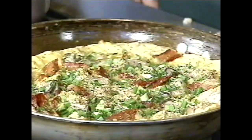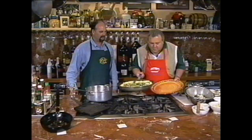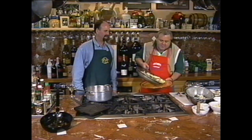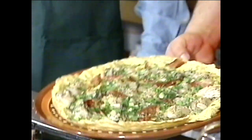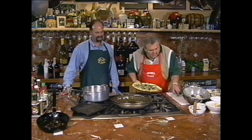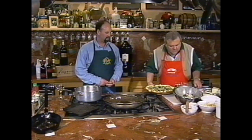Look, I lucked out again. Oyster omelet. Or, as they say, Hangtown Fry. Look at that. That's a beauty. I even hate to eat this one. Well, let's try it out, though. You got your fork? Yep. We got the wines.